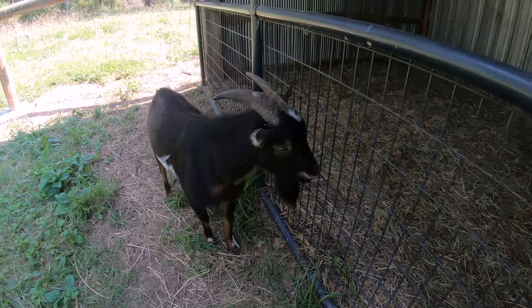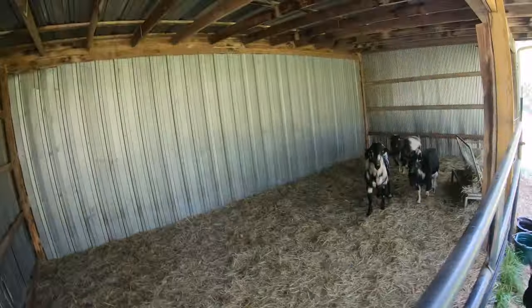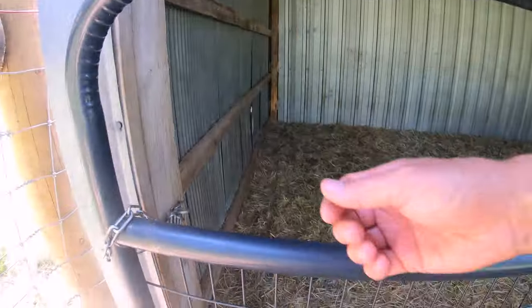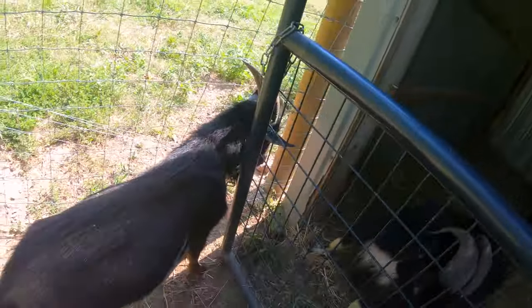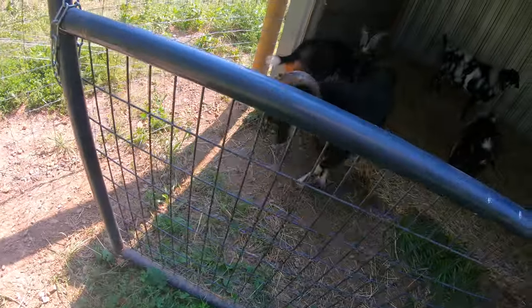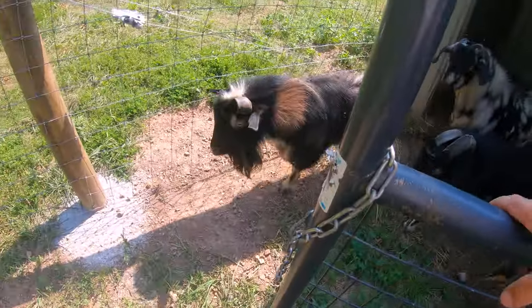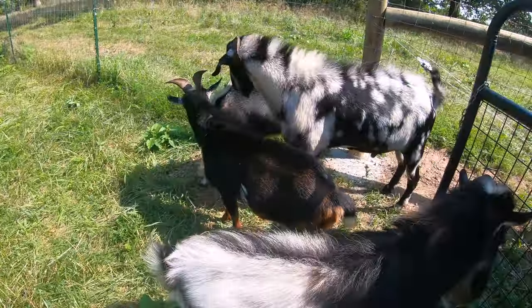It wasn't too long ago that we let the goats out to have free range in their enclosed pen in here. Are you goats ready for freedom? Freedom! Knock yourselves out.